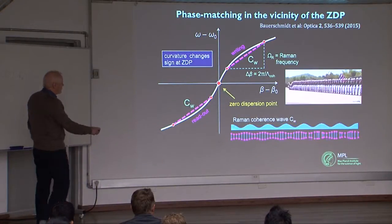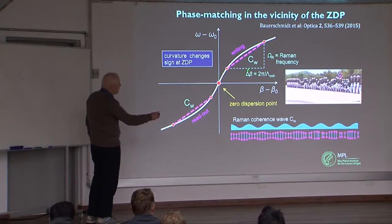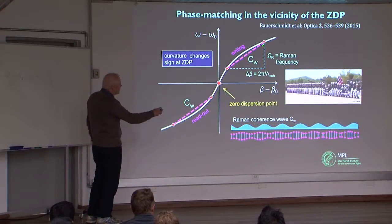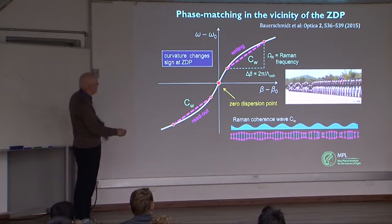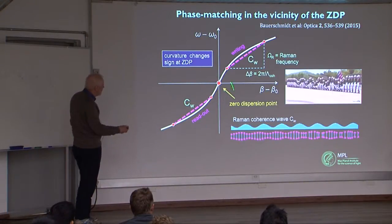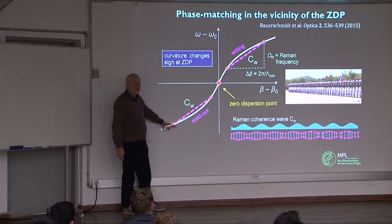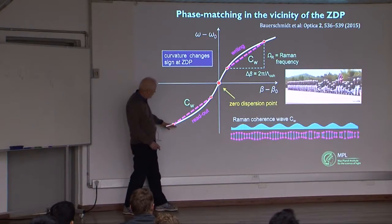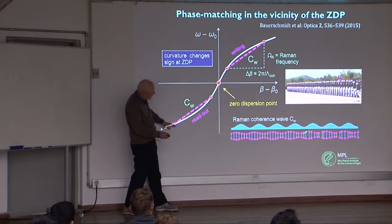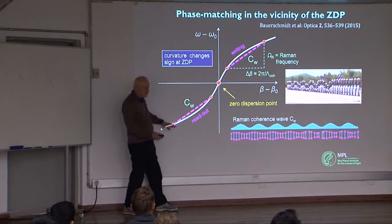So I could say, the beauty of this S shape is that I can take the frequency and wave vector combination that gave me this coherence wave, and transpose it down to here, a completely different part of the optical spectrum. If I put light in here at this frequency, a signal, it could be a weak signal, it could be a strong signal, it doesn't really matter.